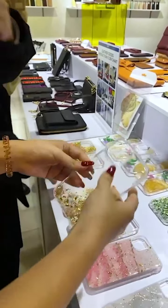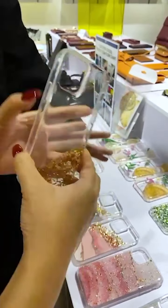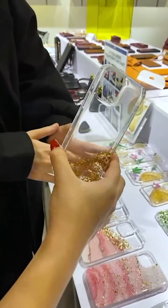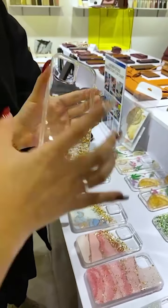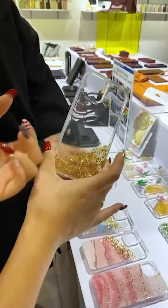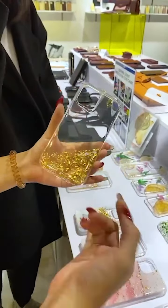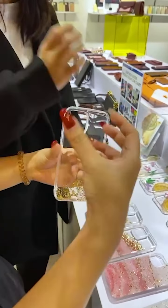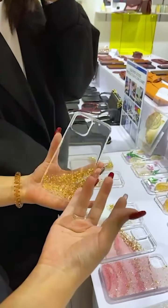And for this kind of case, do you want to go walk on the beach with it? I mean, in summer. Oh yeah, I know what you mean. It gives people a feeling of freshness, walking on the beach with this case. It brings me a very good mood, and because it's transparent and clear, you can see the original color of the phone. That's true.